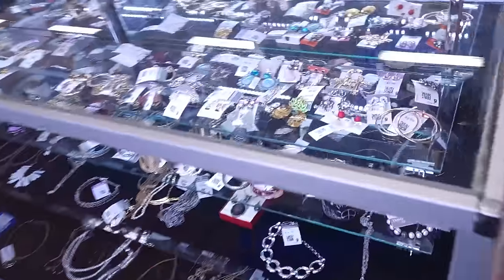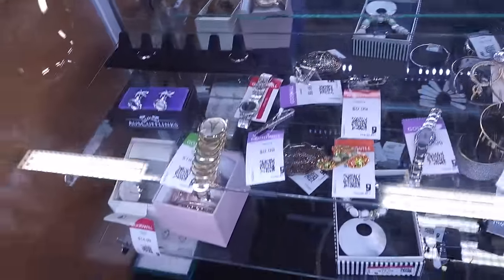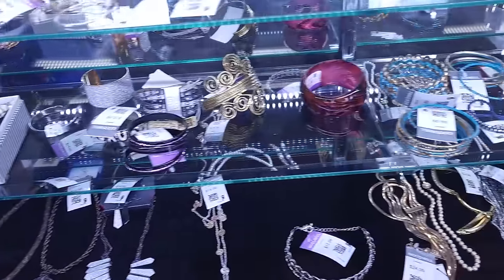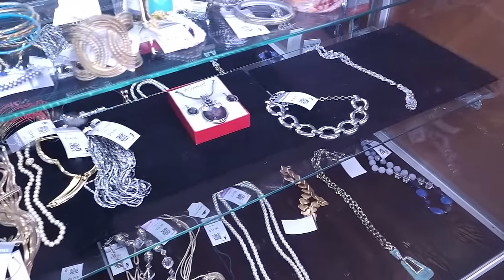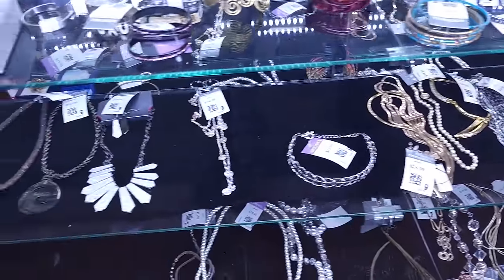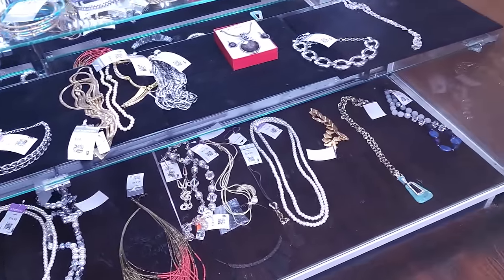Okay, let's head over to the jewels. I generally find some really good stuff at this store. Let's see. Maybe something red tagged that someone hasn't snagged yet. I gotta tell you, I didn't even think about coming here when they do the red tag sale, but it makes a lot of sense because a lot of their stuff gets red tagged. And it looks like this jewelry counter has been pretty wiped out today.